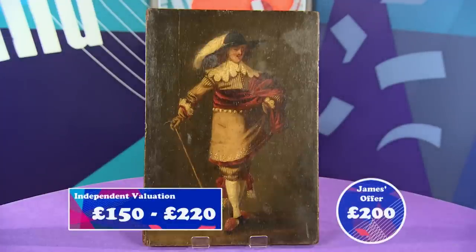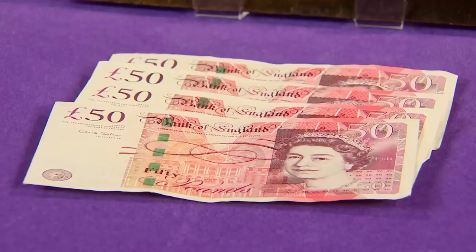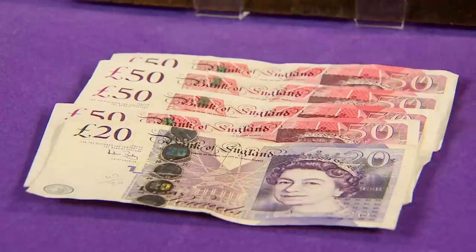Well, I think the more I look at it, the more convinced I am that it's probably not 17th century. But I still think it's a nice decorative picture. So I'm going to put a bit more down to see if I can tempt it away from you. So we've got 200 there. So that's 220. Is that more interesting? 250 in that deal. 250?